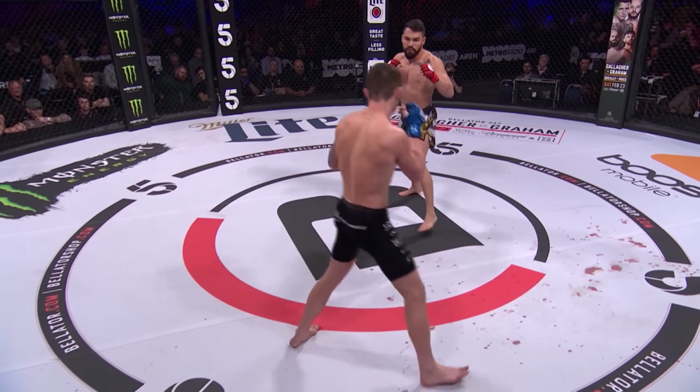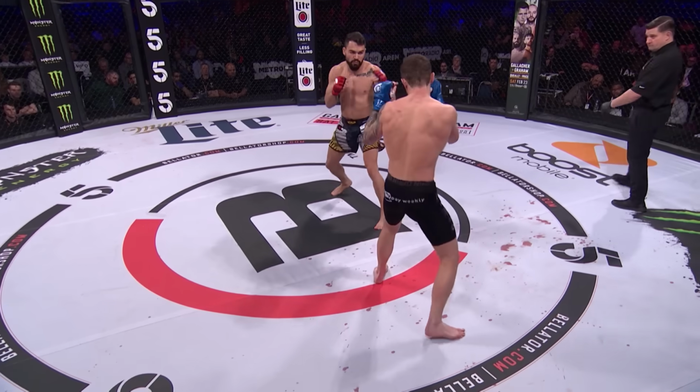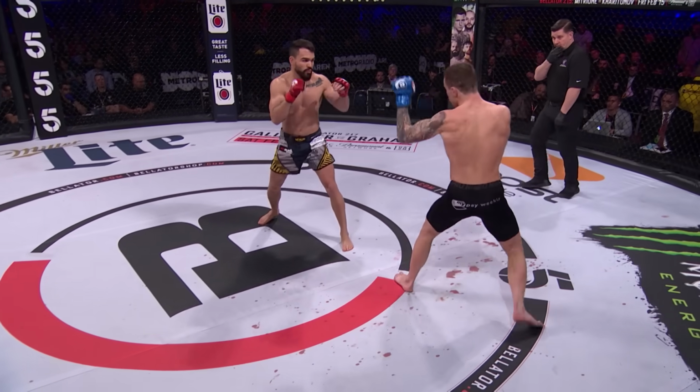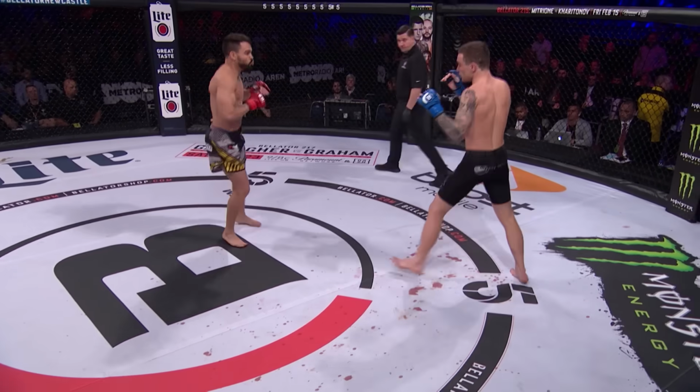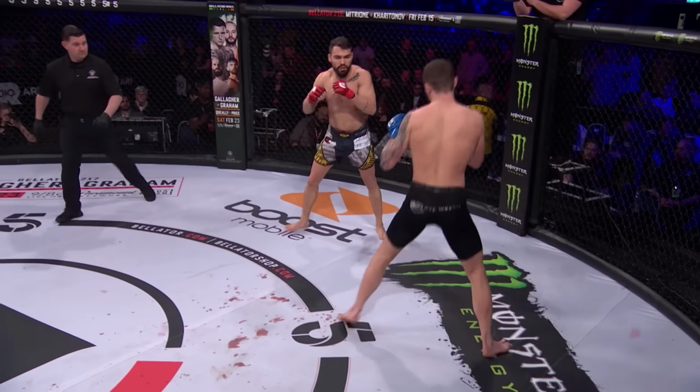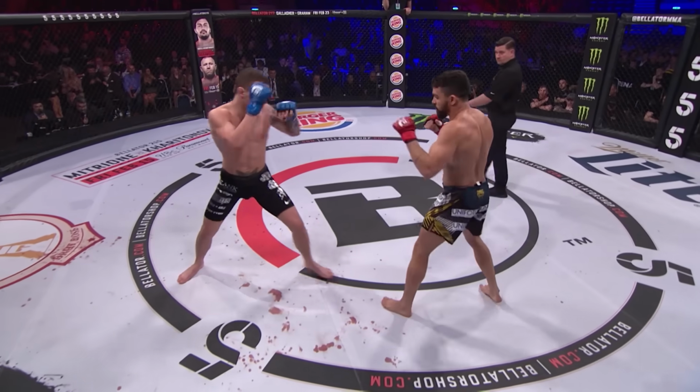Just looking to settle into this, Ryan Scope. Quite often Pitbull doesn't let you do that. No, he's a slower starter than he used to be, certainly. There's the outside leg kick and a little spin there from Pitbull in response.